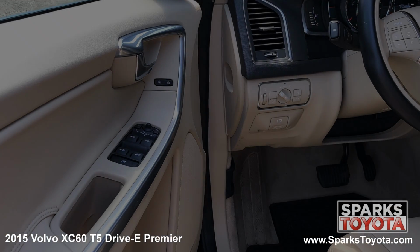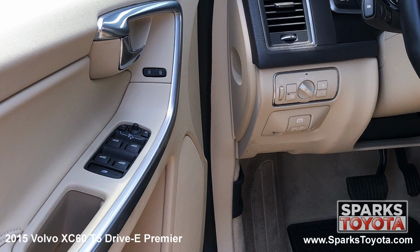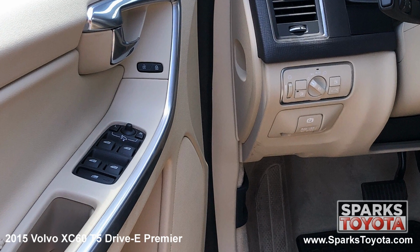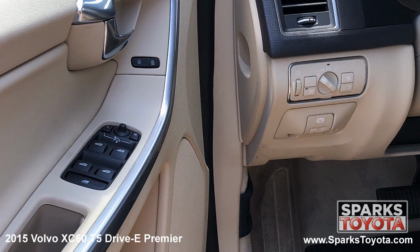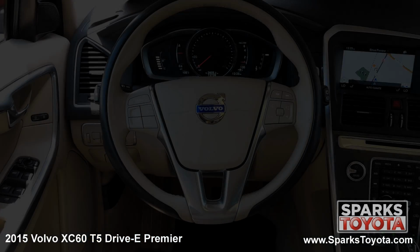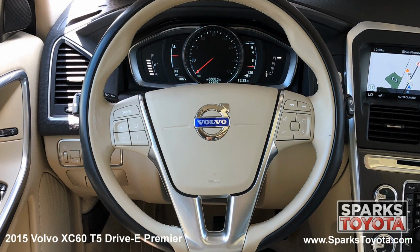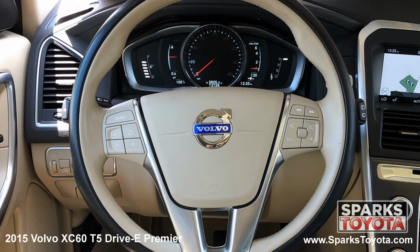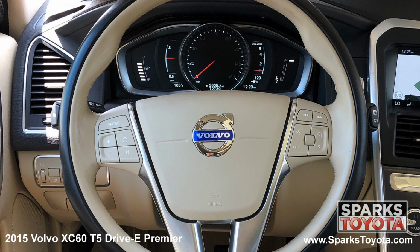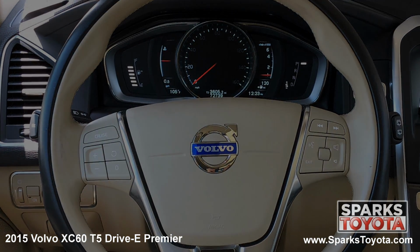Here are the easy reach controls for the power side mirrors, headlights, parking brake, the power liftgate, the power door locks with auto lock, and the power windows with express up and down. This Volvo has a very comfortable tilting, telescoping, and leather wrapped steering wheel with on-wheel controls for your cruise, audio, and Bluetooth features. It's also equipped with a very well lit instrument cluster.